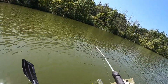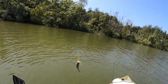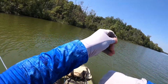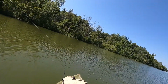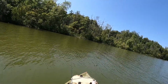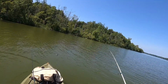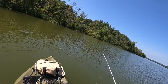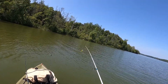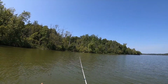So literally just shut the camera off, made a cast, and got another fish on the yellow. So I'm convinced now that that was the deal. That was what I was lacking a while ago. And they like that yellow. So the fun part is that I have lost count. I have no idea how many of those white bass I've caught. And there's no size to them. It doesn't really matter, but it's just fun to go catching instead of going fishing.